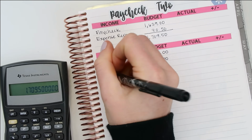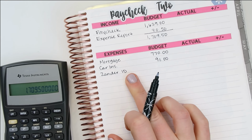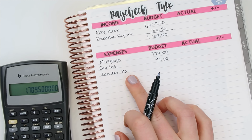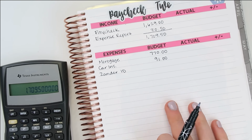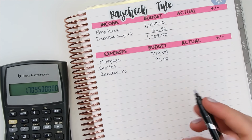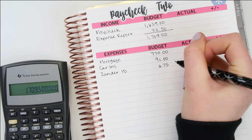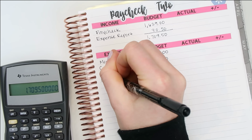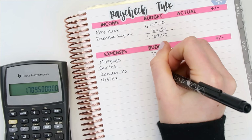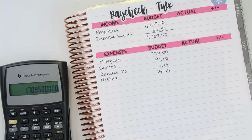Then I have Xander, and this is identity theft insurance that covers, like, if somebody steals your social security number, or anything like that. It pays for a lot of the cleanup and that sort of thing. And it's $6.75. So to me, it is worth it. And then Netflix is the last fixed expense that I have, and that is $15.99. So those are all of my fixed expenses.